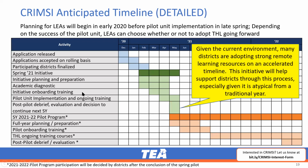On a more detailed basis, so through this spring initiative in the green here, we'll have initial initiative planning and preparation throughout the course of February through April, depending on when you are looking to pilot the unit or units. We'll have an academic diagnostic at some point throughout that course to help inform planning. We'll have initiative onboard training in March and or April. And then the pilot unit implementation itself, as well as ongoing training, would be most likely in April or May. We do have some flexibility with that timing if that timing doesn't make sense for your district. And we would sort that out through the application process.